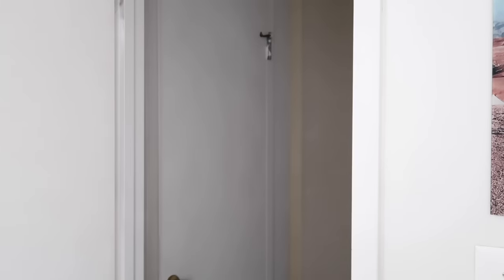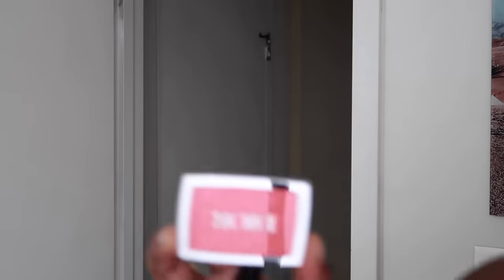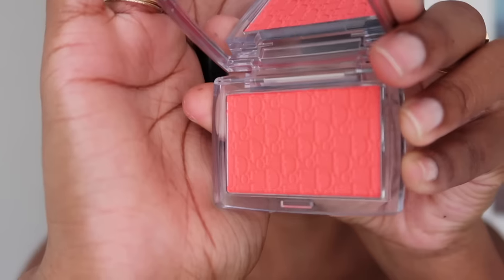Okay, we are going to do my cheeks, and let's see, what do we have here? We're gonna go in with the Dior Rosy Glow in Cherry. Now, this is definitely probably my favorite blush at the moment. It's between this one and the Fenty cream blushes. Both of these are available at Sephora, but I love the Fenty Beauty cream blushes and also the Dior Rosy Glow in Cherry. And it's a beautiful orangey red, which I find to be just, look at it, it is stunning.